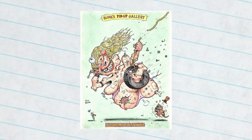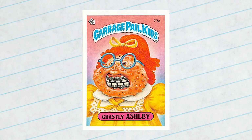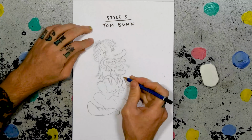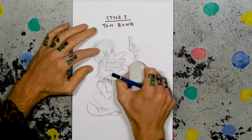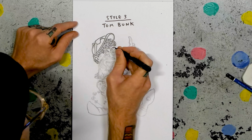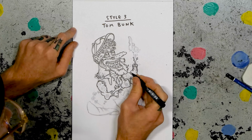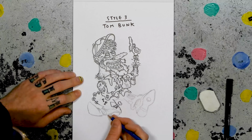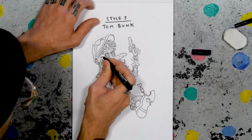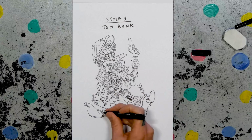Style 3, Tom Bunk. Tom Bunk is the illustrator behind Garbage Pail Kids and he also illustrated for Mad magazine. His style is one of my favourite styles. I'll make Joe's face a little bit longer with that gross nose. Once again, just like the SpongeBob picture, I'll emphasise the wrinkles. Tom Bunk would always make anatomy as gross as possible. He'd have veins coming out, holes everywhere. He'd put bones coming out where bones shouldn't be coming out. So I'll do a bit of that.